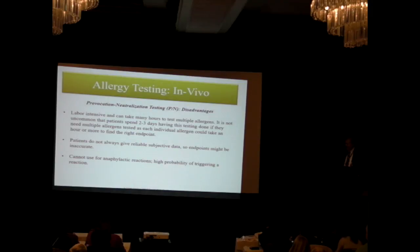The other disadvantage is because you're getting a subjective experience of the patient. Honestly, some patients just don't give you a very good subjective experience, and you're asking how they're feeling every time you give them an injection, and sometimes you get this wishy-washy, "Well, I don't really know." So if you're using that as a gauge to find your right neutralizing dose, again, sometimes that can be a little bit off. And again, you can't do this for people that have a history of anaphylactic reaction.